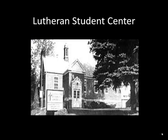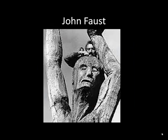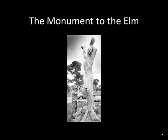Well, this is the University of Northern Iowa, where I got my bachelor's degree. And on the corner there, as you approach the university, is the Lutheran Student Center. And they had one of these lonely, dead elm trees. And they decided they would try to do something with it. And I guess they knew an art student, a man named John Faust. I think he had graduated from UNI. And they commissioned him, or at least convinced him, to turn their dead elm tree into a really big statue.